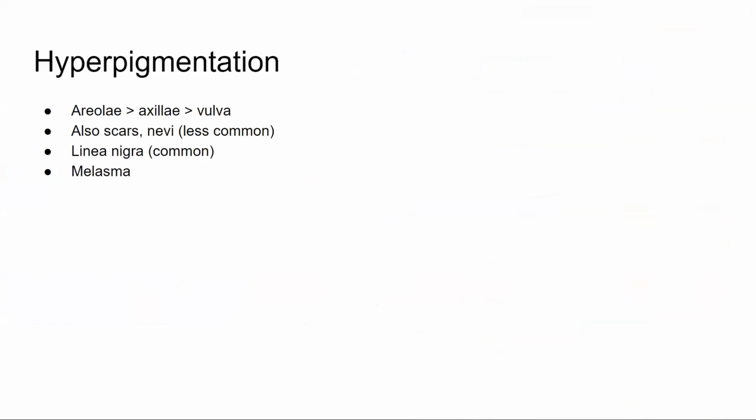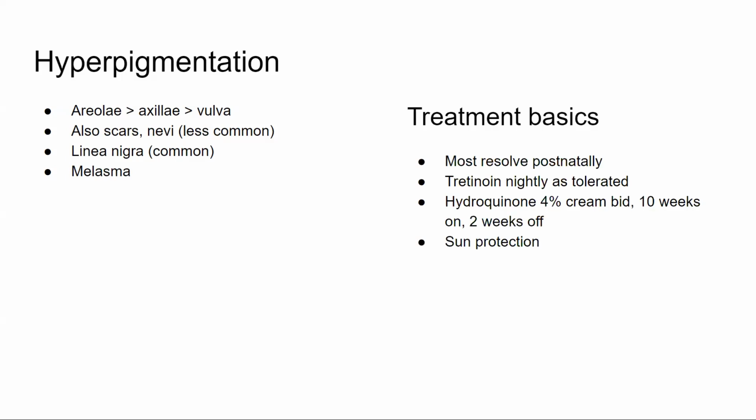So when it comes to hyperpigmentation, this is a physiologic change that can be annoying to the patient. The areolae are the most commonly affected, followed by the axillae and then the vulva. Other things that can hyperpigment include scars and uncommonly nevi, though this is something that's discussed in the dermatology literature a little bit. The consensus seems to be that maybe nevi can change during pregnancy, but it doesn't give them a free ride. So any new or changing mole, probably still something we should look at, even if it's in a pregnant person. And then linea nigra, fairly common. And melasma, as I'm sure you guys know, is pretty common, especially in this population. So if somebody wants their hyperpigmentation treated, you can reassure them that most of the time it resolves postnatally.